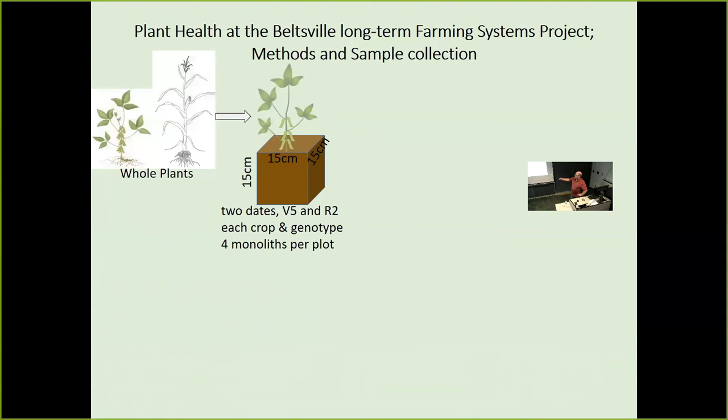So we looked at corn and soybean here. We harvested 15 centimeter monoliths at two dates, vegetative 5 and reproductive 2. At vegetative 5, we sampled and then sprayed glyphosate. And then about 25 days later at R2, we came in and did this again. So we have right before glyphosate is applied and then 25 days after glyphosate is applied. And that was done for each crop, each genotype, and 4 monoliths per plot. And of course, that was replicated.